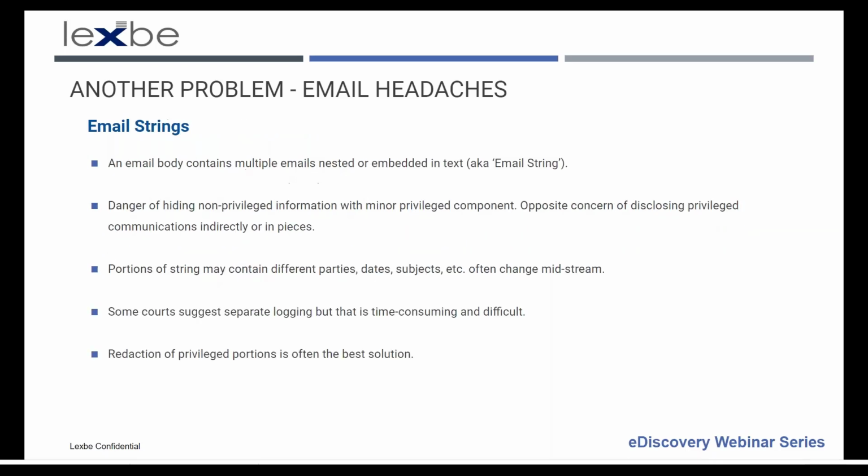Another issue is how to handle email strings, and here I'm referring to not separate emails that could be part of one overall conversation, but instead when somebody does reply or forward, where you can often get a very long string of different emails and forwarded emails, but they're all within one document. Theoretically, those could all be chopped up and made into separate documents, but nobody ever does that, since that would just be incredibly expensive and a very manual process. So again, there's a question of how to deal with that.